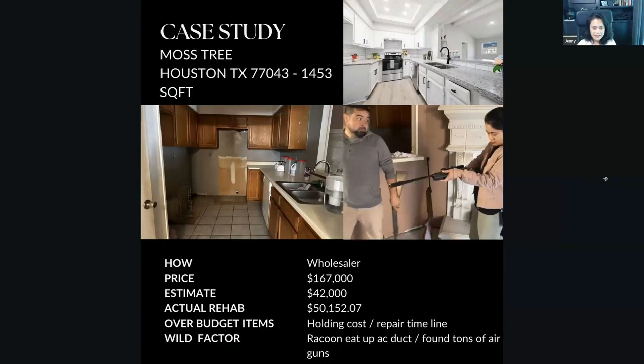This is the second house we sold, in 2024 in Moss Tree. We got it from a wholesaler. The price is 167, and our rehab estimate was 42. Again, the actual rehab cost was more than what I estimated, so we went over budget because of the holding cost.